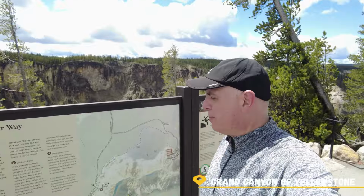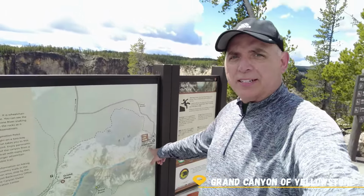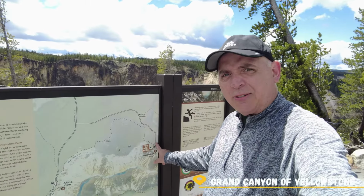Okay, we're at the top, Inspiration Point. We're right over here, if you can see on the map. Hopefully you can see me right over here, pointing here. This is definitely worth it. Nice little loop here. Had to go around.